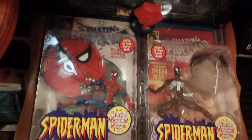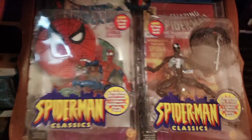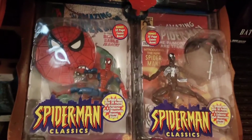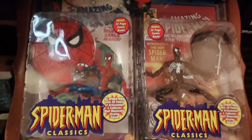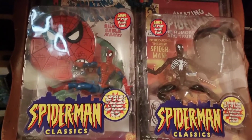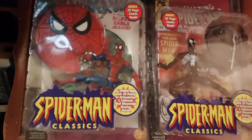And then down here are some more Spider-Man figures. This is a wave of Spider-Man figures by Toy Biz, the same makers of Marvel Legends, and made in the same vein. Same kind of packaging. But these Spider-Man figures here predated the Marvel Legends by about a year or so. So these came out about 2001 or so, because Marvel Legends came out about 2002. And it would just involve Spider-Man and some characters from Spider-Man storylines.